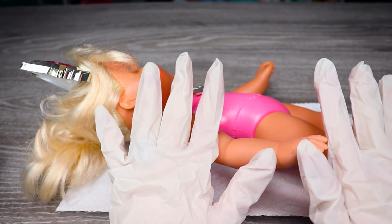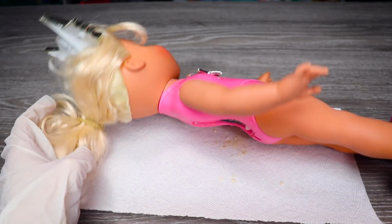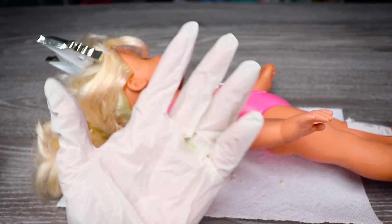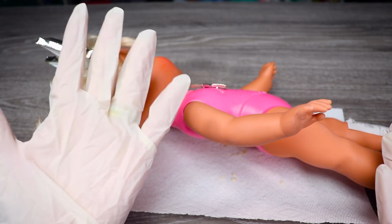Okay, so I've put on some rubber gloves, and in addition to looking super overly dramatic for this doll restoration surgery, they actually serve a purpose of protecting my skin from coming in contact with the dried up battery acid, because that just seems like a bad idea.